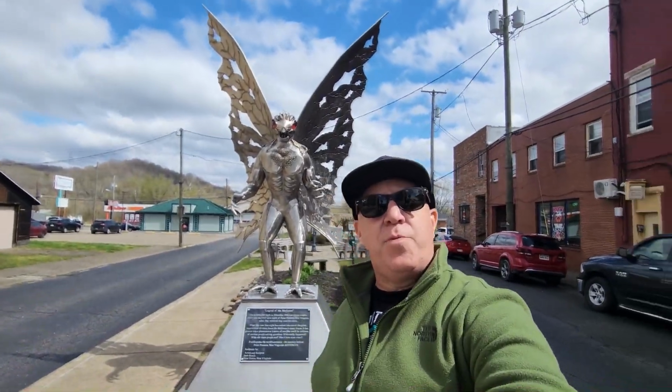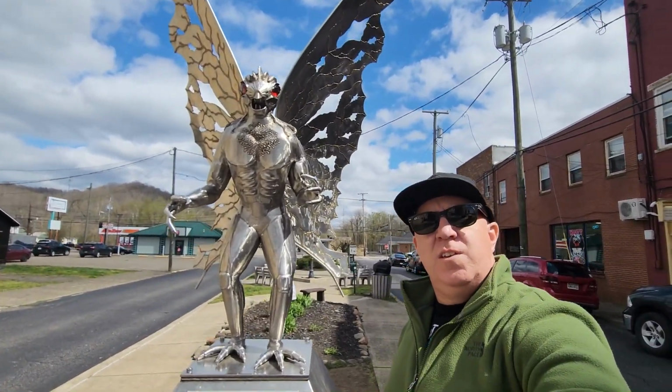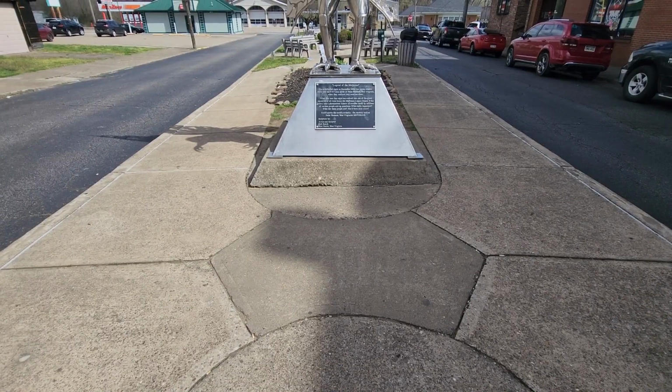Here it is, the Mothman statue right here behind me, made out of stainless steel. And everybody comes here to check this out.